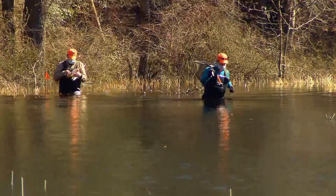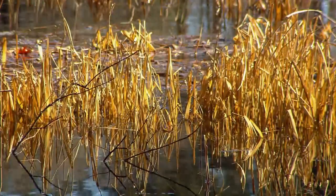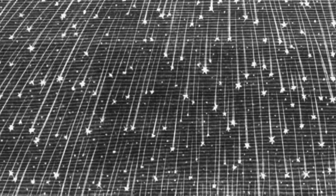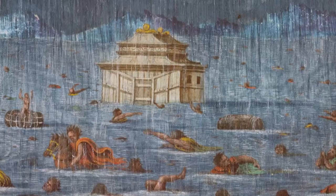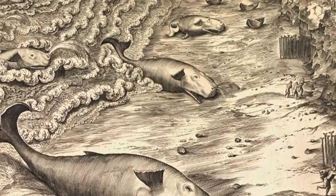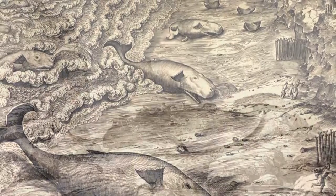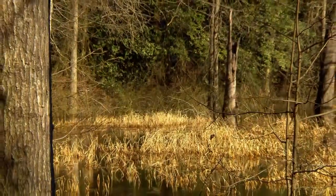The sites that are really good for tiger salamanders have what we call a really long hydro period. They're wet for a long period of time. Throughout history, theories about the origins of these ephemeral wetlands have ranged from meteor shower impacts to residual traces of a biblical flood. They say that during the flood, as the waters receded, whales were left beached up on land, and these are where the whales did their death throes. Earning them the nickname Whale Wallows.